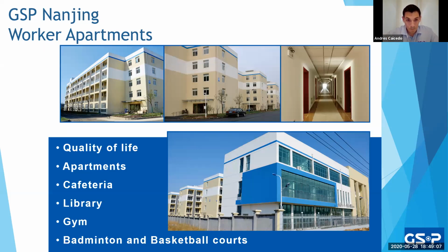Apart from the factory that we constructed, we also made new apartments. These apartments are for the workers of the factories, because a lot of these workers come from different parts of China. This way we have them all together. It's a form of community. They feel like family, they can make friends, and you don't get as depressed being away from your friends, your family, and your loved ones. So all of these things we have created for our workers.